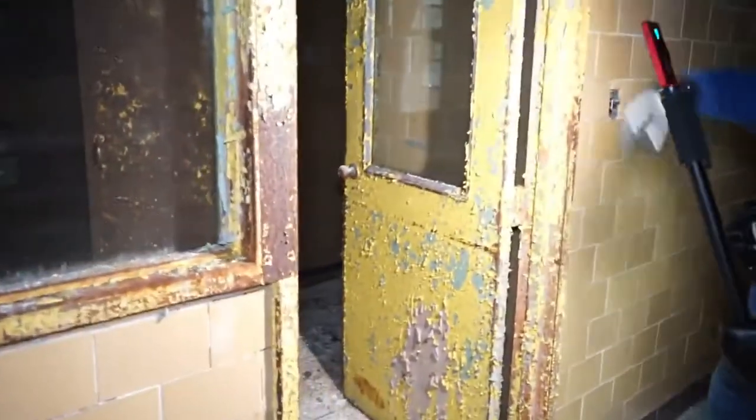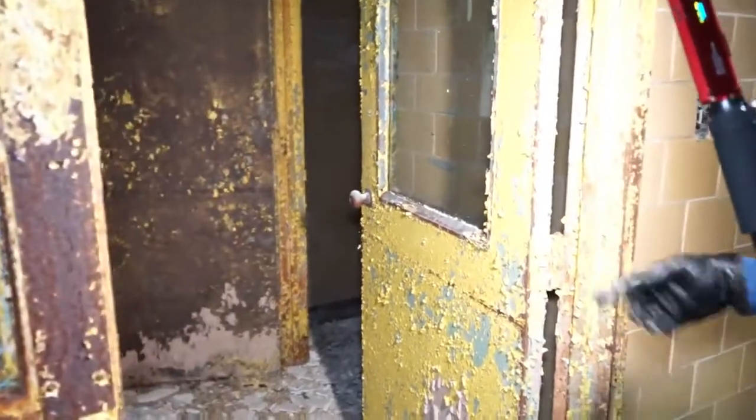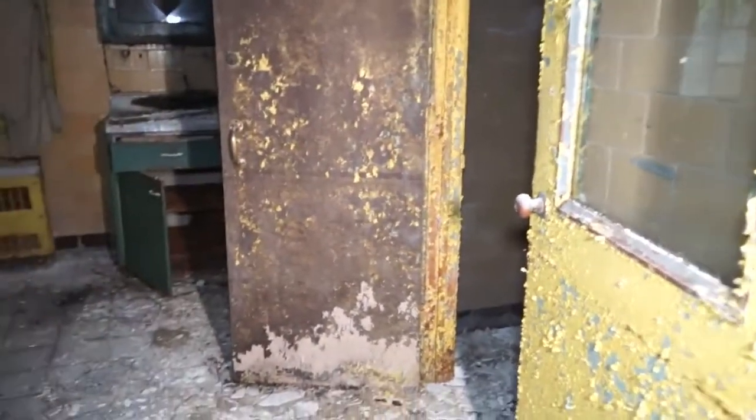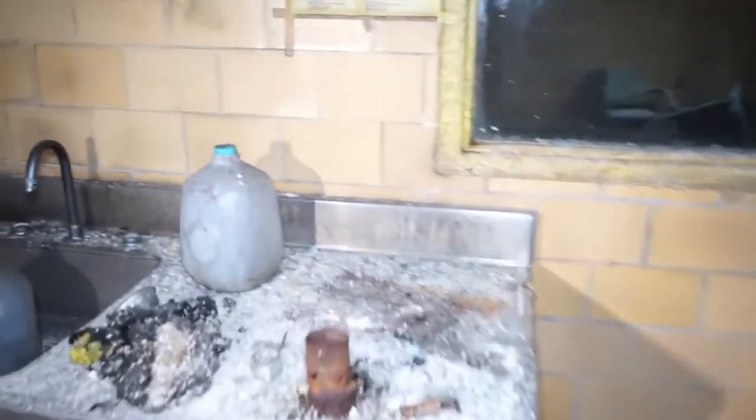Probably. I mean, Bob Shire's up there, but this is probably the cooking area. This is where the staff would watch the patients. Oh, yeah, you're right. This is where the staff would go in. You're absolutely right, man. Oh, look at this.